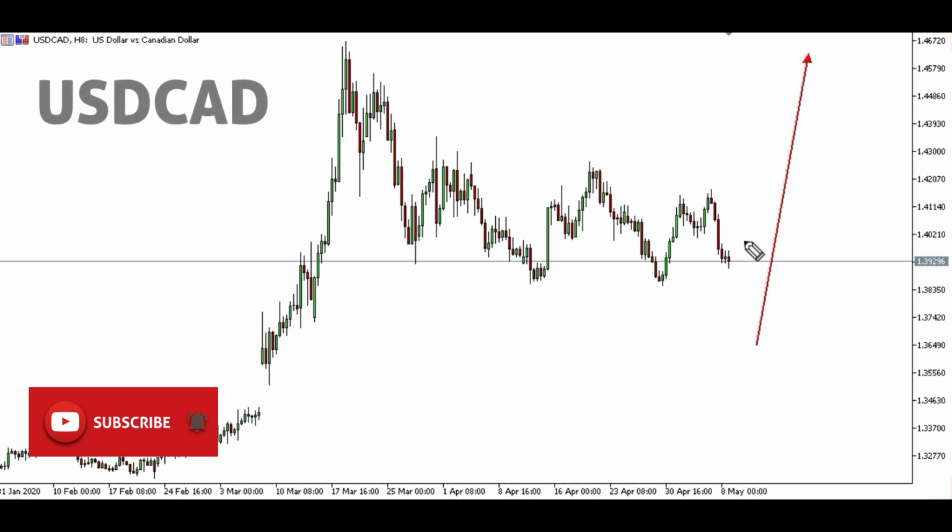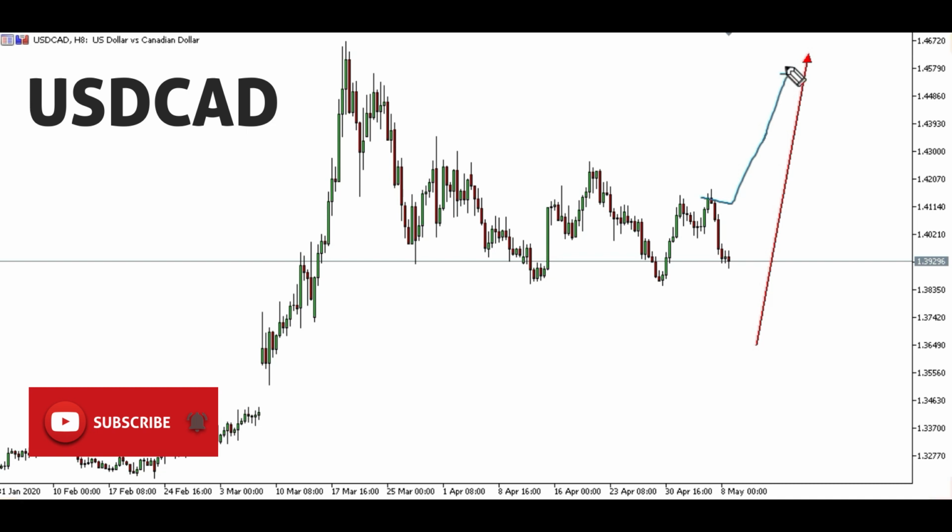This is USD CAD. For USD CAD, if you remember, this past week we went to this level, and we said that if we get this up move here, we're not looking forward to trading it. All we want is a drop from this level here all the way down, and as you can see, we're still getting there. And if this next week we can get a corrective structure here, then more down, then from this level we'll be looking forward for an entry to buy all the way until this level. That's for USD CAD.